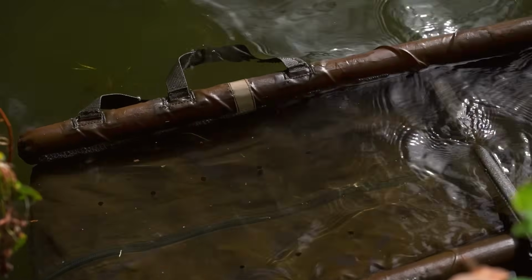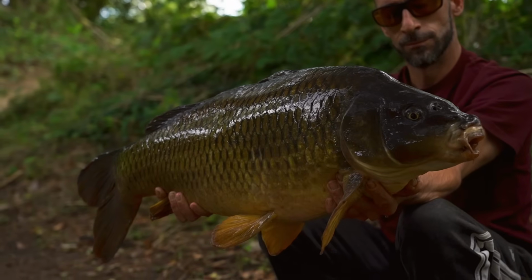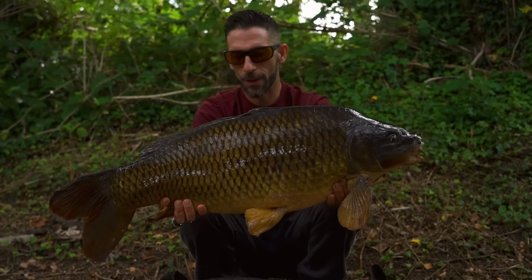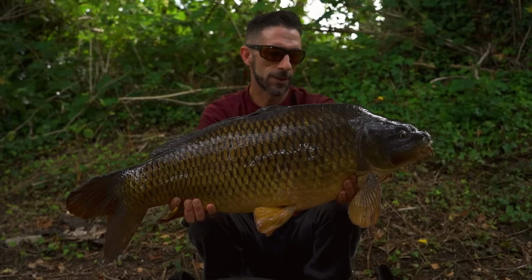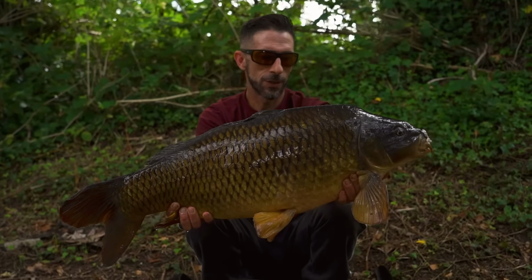This was the last one of the four fish flurry last night, which was pretty tiring, but I can't complain. It's what we came here for. Not the biggest one out of the four, but probably the second biggest. We've got one in the sling to show you in a bit. It's a good day's fishing.